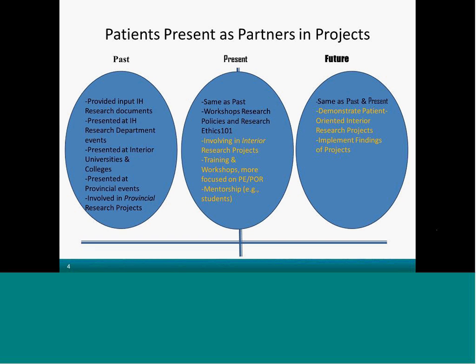For example, we will be doing a study named the Environmental Scan for Patient Engagement Initiatives in Interior Health. Also, they will partake in the design and development of training and workshops, which are more focused on patient engagement and patient-oriented research, to be delivered starting this fall. As well, the PEiR committee is involved in mentorship, for example, of students, but as well researchers, healthcare decision makers, and professionals who want to involve patient engagement elements in the research that they are doing.